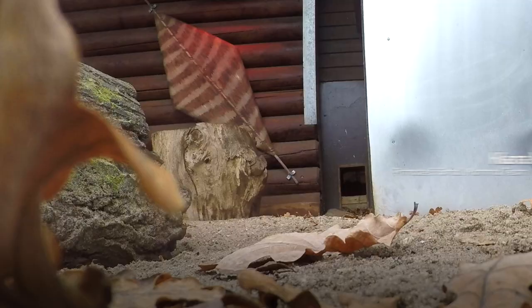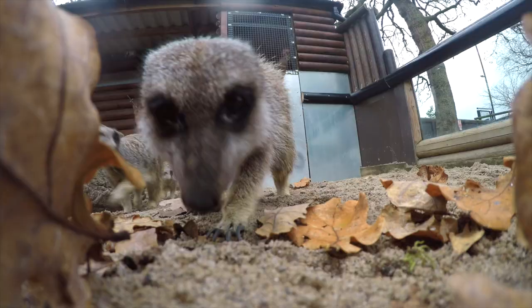Hi, my name is Cara and I am part of the Primate and Small Mammal team here at the zoo, and today we're going to be giving our meerkats some giant leaf pile enrichment.